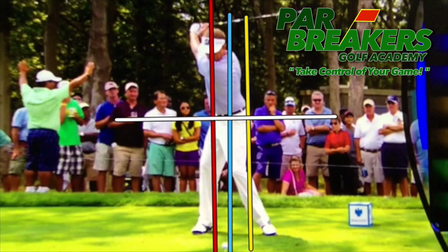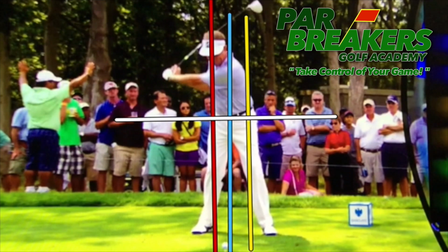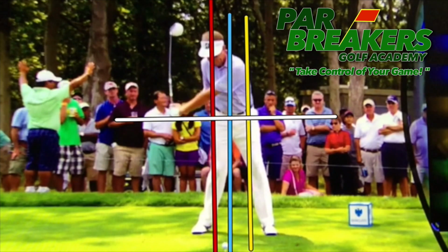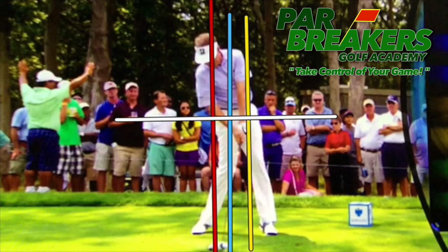And as he begins back down, I want you to notice how he maintains that lag. And once his arm gets parallel to the ground there, we're going to start to see some rising of those hips. You see the rising of that belt buckle above that white line now, okay? Still pivoting around that rear post, okay, to make contact. Has some forward lean in that shaft, flat left wrist at impact.